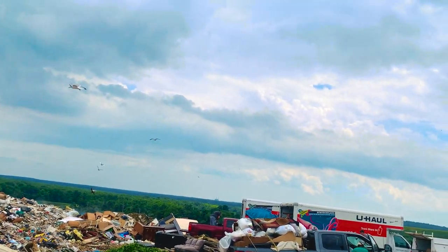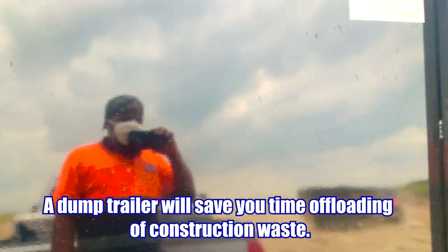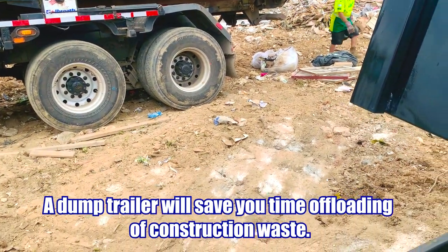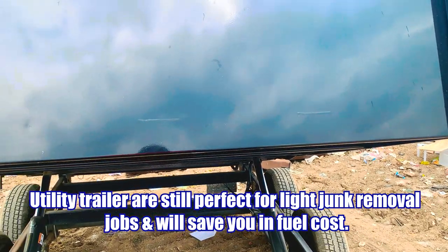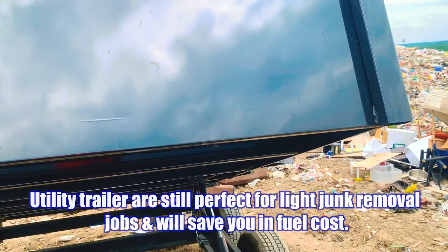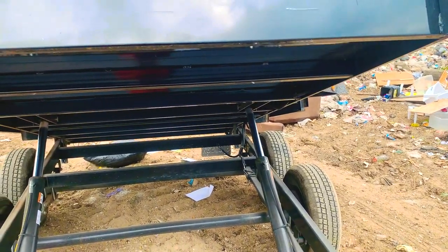Man, I remember the days. Manual unloading. I still do it. I definitely still do manual unloading. But, you know, I try to keep the manual unloading, I guess you could say, light, per se.